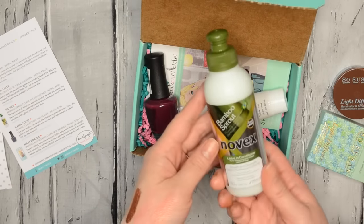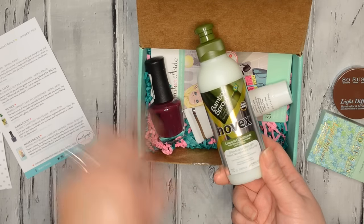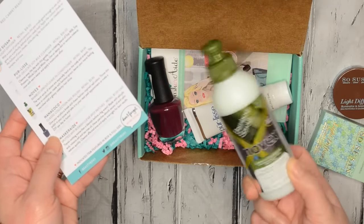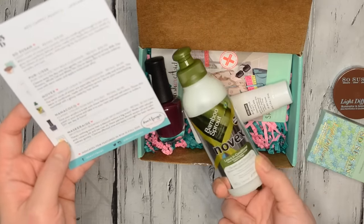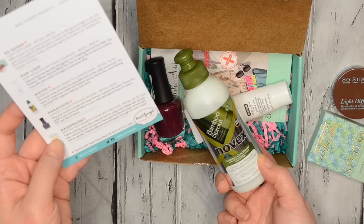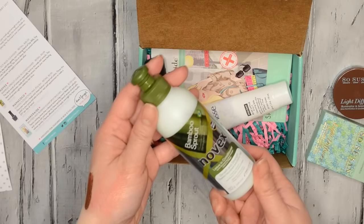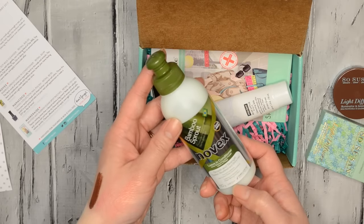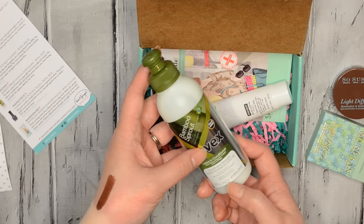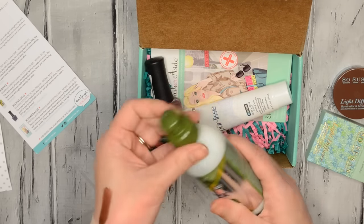The next thing in here is from Novex. I've gotten a lot of samples from this brand from BB5 in the past, like little packets of it. So this one's definitely bigger. This is full size. Retails for $4.99. This is their Bamboo Sprout Leave-In Conditioner. Like I said, you get a really good size bottle of it. It is 3.88 ounces. It says leave-in conditioner, growth and strength. Treated, nourished, and shiny hair. Let's give it a sniff.